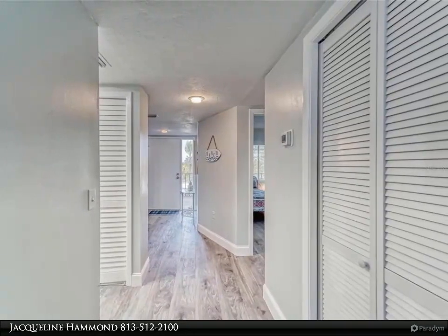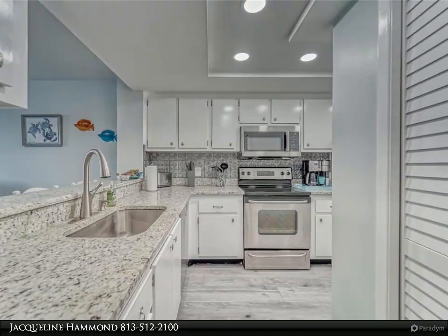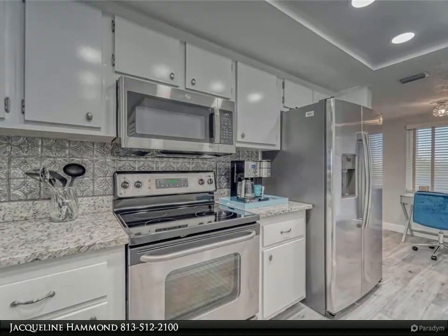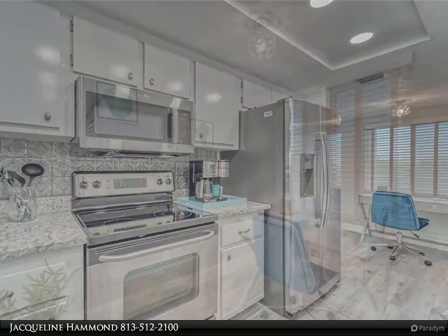This unit was completely rehabbed in the last year with brand new LVP flooring, new ceilings, new granite countertops, new backsplash, all new stainless steel appliances, brand new master bathtub and shower, new interior paint, new small mesh screening in the lanai, and a brand new 3-ton air conditioner.